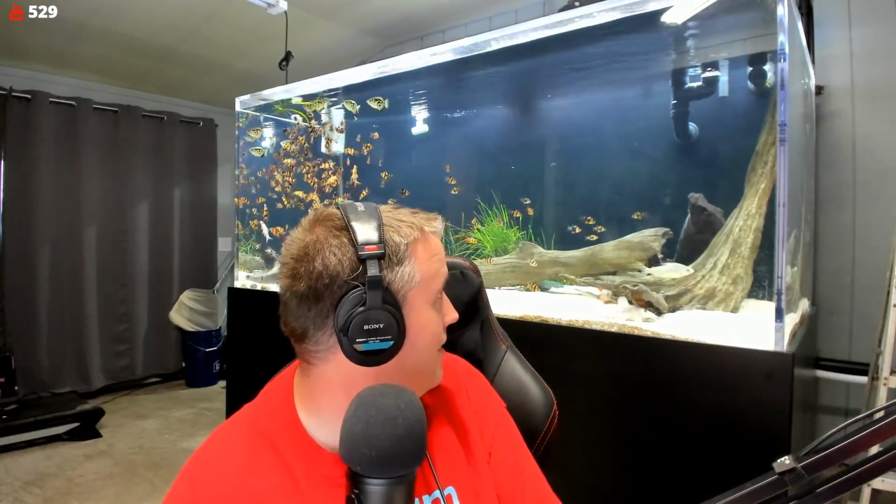The clown loach hide under the wood is me when I don't want to wake up. Yeah. They don't like the light. They knocked over my log, too. You see how that log used to be up there? They knocked that over while we were on vacation, so we gotta do some rescaping in there.